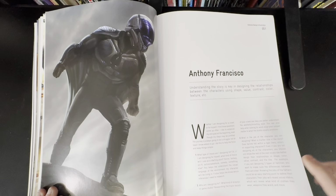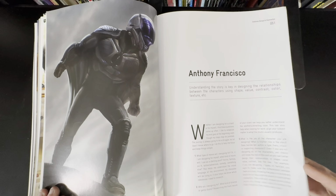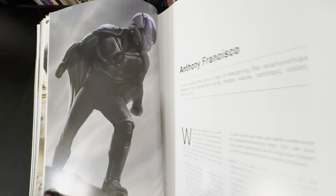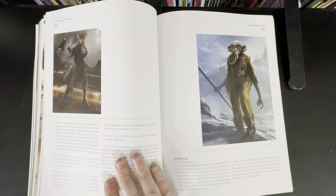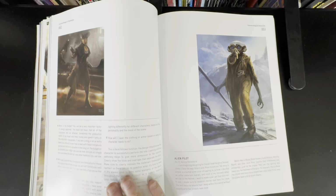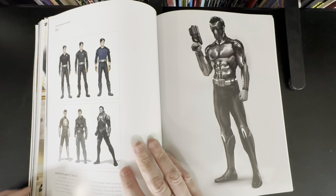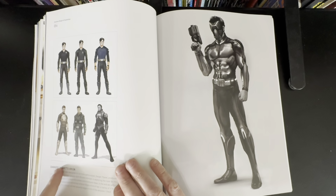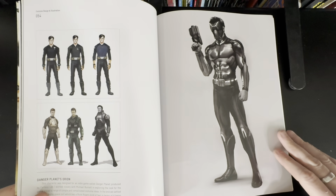Anthony Francisco: "Understanding the story is key in designing the relationships between the characters using shape, value, contrast, color, texture." Yes. When somebody asks me to do a costume design or a character design, I've got to know some of the story, where they live, the weather conditions, stuff like that, to design costumes that make sense. I love these initial concept sketches right here. That's really cool.